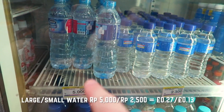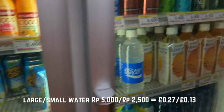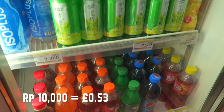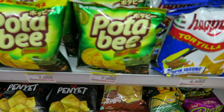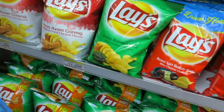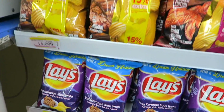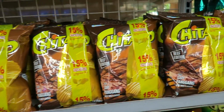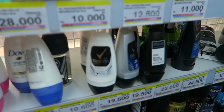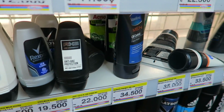Let me show you some of the prices you can expect to find in just a small one in the train station. For water, 5k for a small bottle. Soft drinks, all under 10k for different ones. Crisps here, 4.5k, 7k, 11k for Lays, 14k for this other brand. Small shampoos, just over 10k, and shower gels and deodorant, roughly 20k for a small one. That's pretty much it for the small supermarkets.